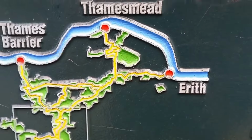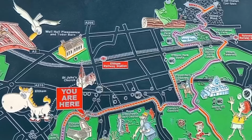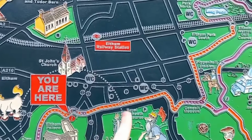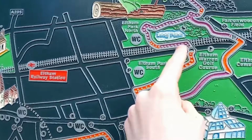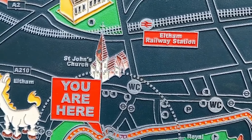There's a little stretch out to Erith, which I did 4 years ago, was it? The Capital Ring goes on a bit of a longer route around some more green spaces, but I'm going to do a bit of a shortcut through Eltham.